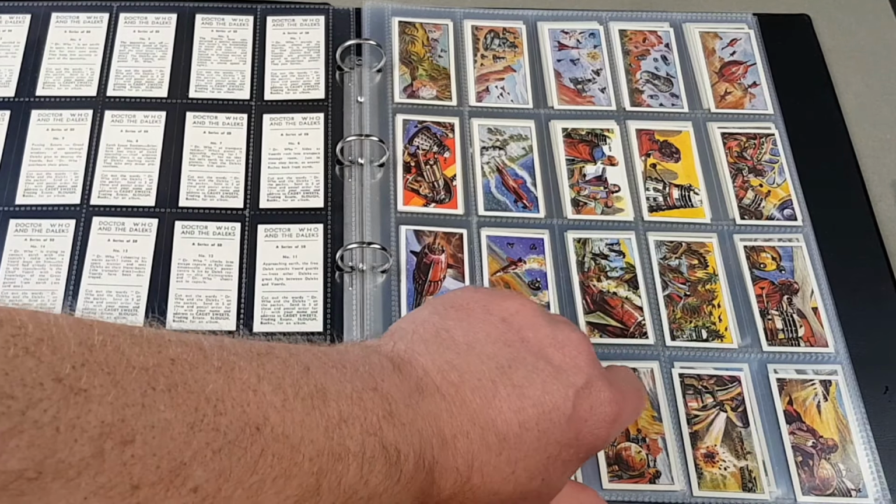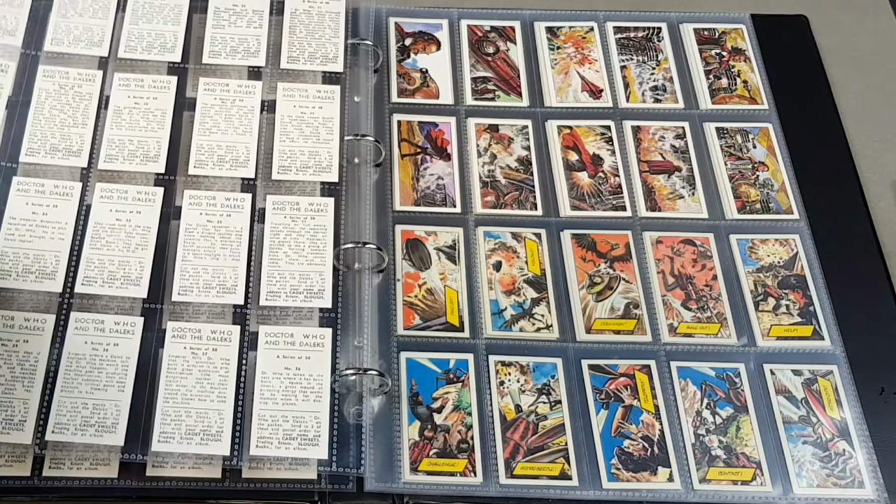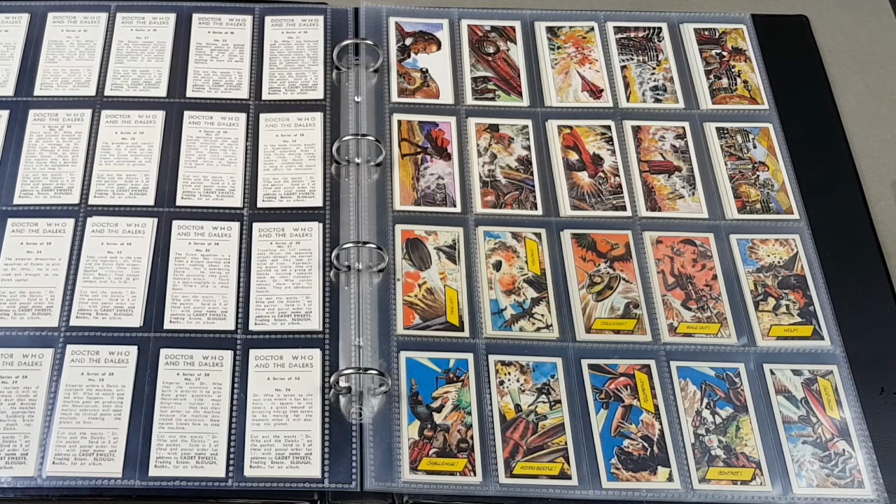Is this set rare to get now? It's not massively rare. They were big sellers at the time. I think they were on the shelves until about the late 60s, about 69. They were big sellers.